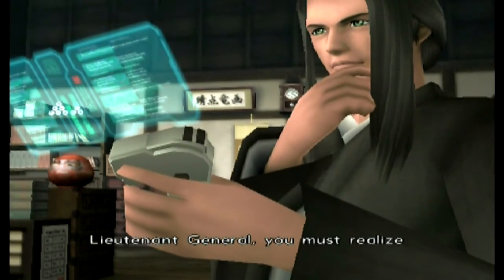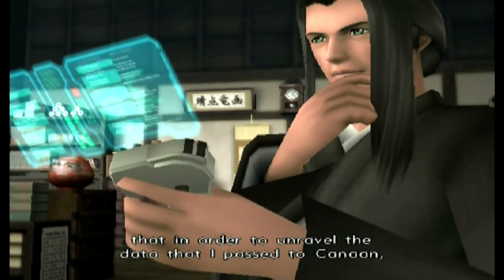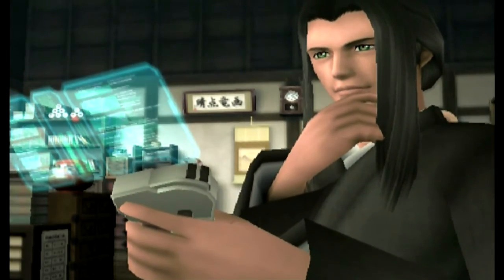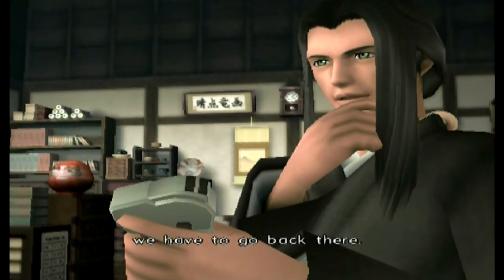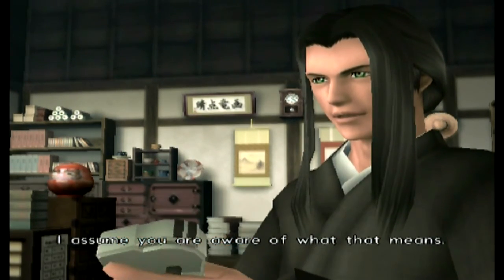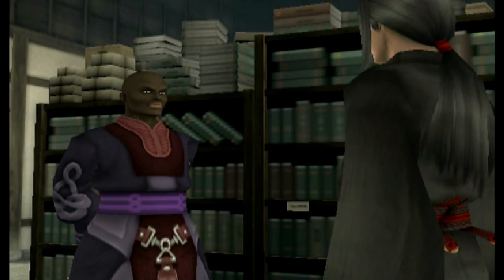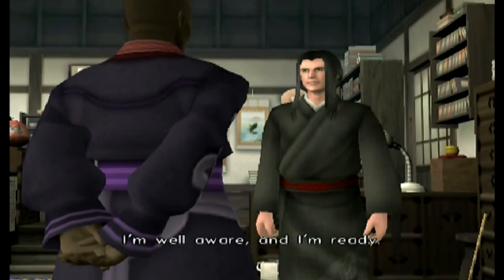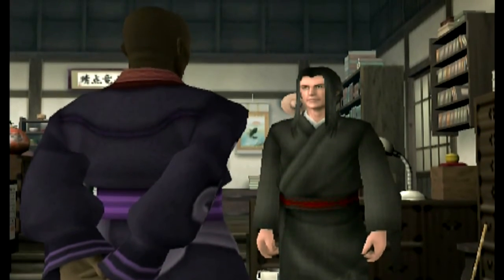Lieutenant General, you must realize that in order to unravel the data that I passed to Kanan, we have to go back there. I assume you are aware of what that means? I'm well aware. And I'm ready.